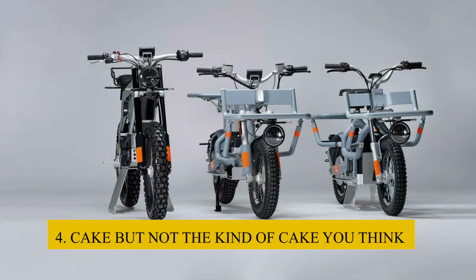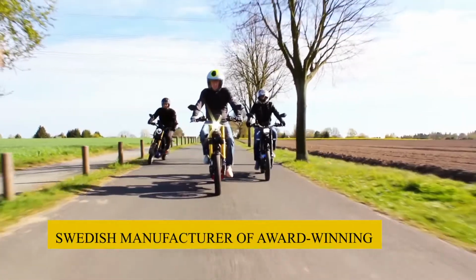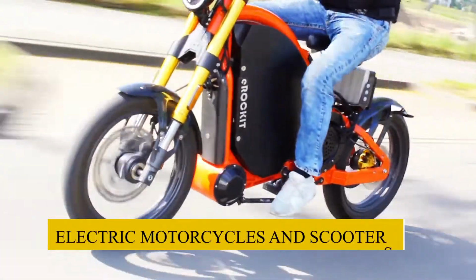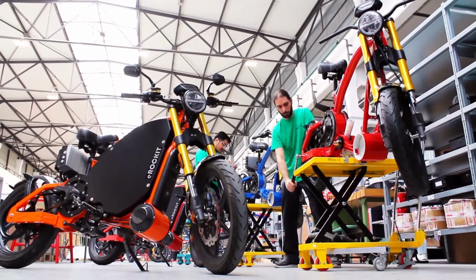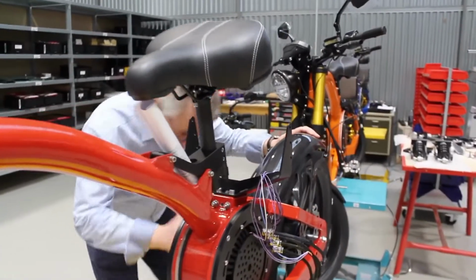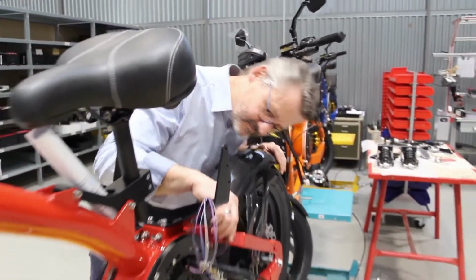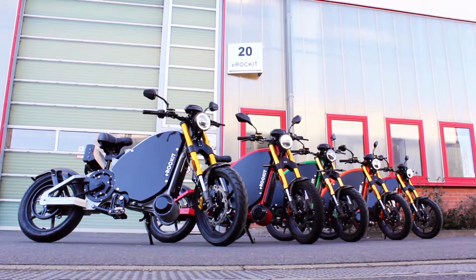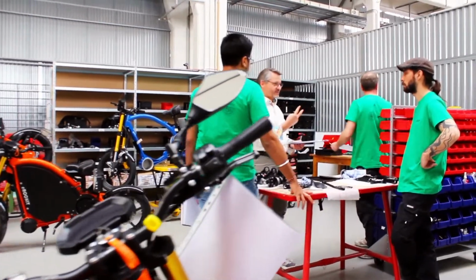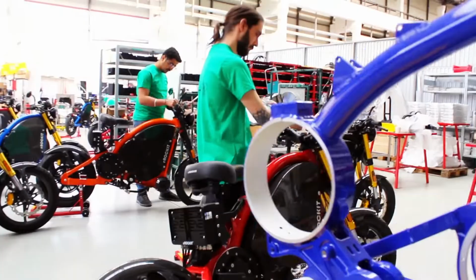4. Cake, but not the kind of cake you think. Cake, for those of you who don't know, happens to be a Swedish manufacturer of award-winning electric motorcycles and scooters, and right now at CES, Cake is showcasing their newest range of electric scooters and bikes, which happens to be the Work Series. And this is the first time the company will be featuring its Work series of machines in the United States, and the company is hoping that the innovative and practical functionality of their lineup of electric motorcycles and scooters will be well received in the US market.